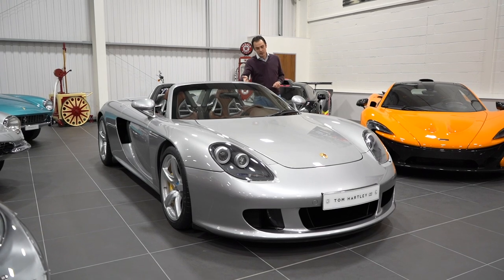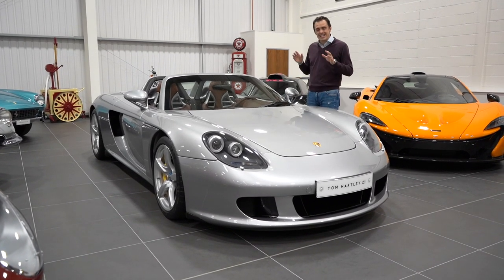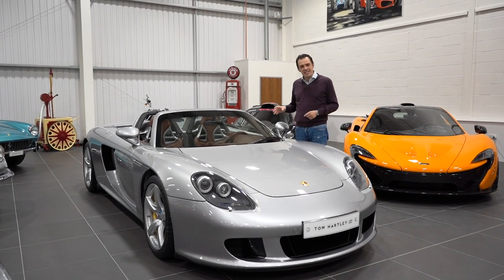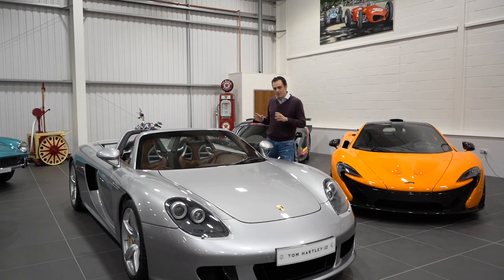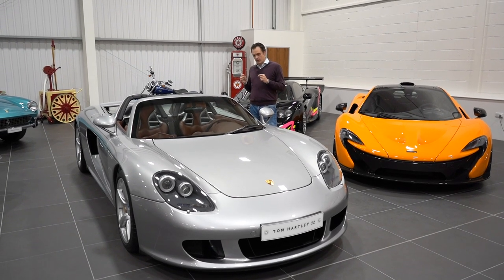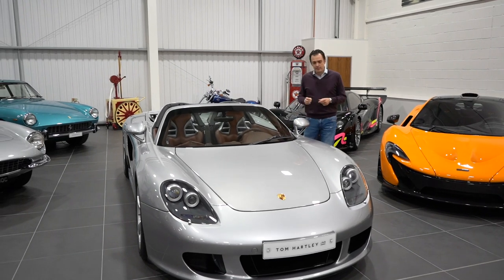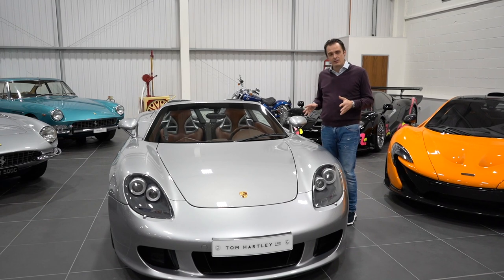I love the Ascot Brown interior. I love the wooden gear knob. I think these cars have dated particularly well. You have that Formula One derived V10 engine that sounds phenomenal. It is a really pure analog supercar. I think it's a car that will continue to do very well in price over the years to come. I think the car's undervalued at the moment.